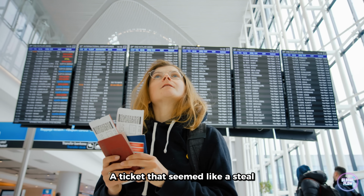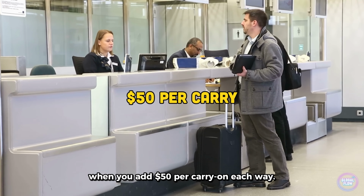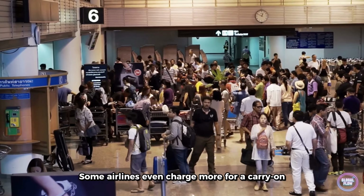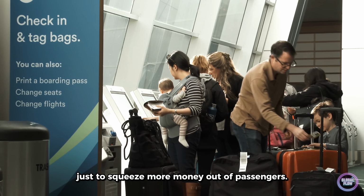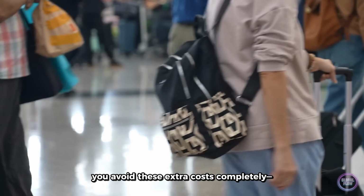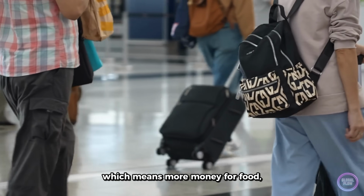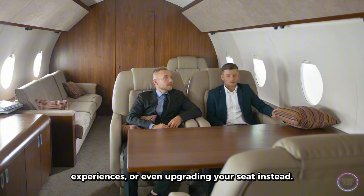A ticket that seemed like a steal? Suddenly not so cheap when you add $50 per carry-on each way. Some airlines even charge more for a carry-on than a checked bag, just to squeeze more money out of passengers. By traveling with only an underseat bag, you avoid these extra costs completely, which means more money for food, experiences, or even upgrading your seat instead.